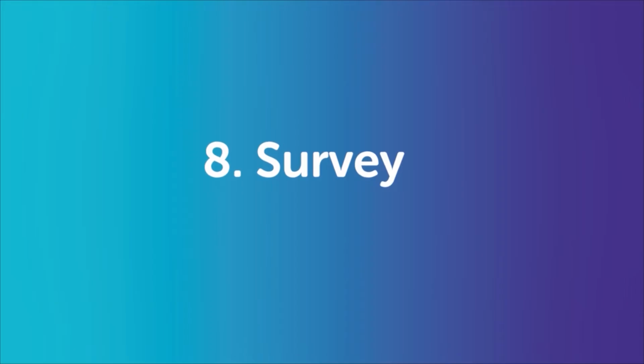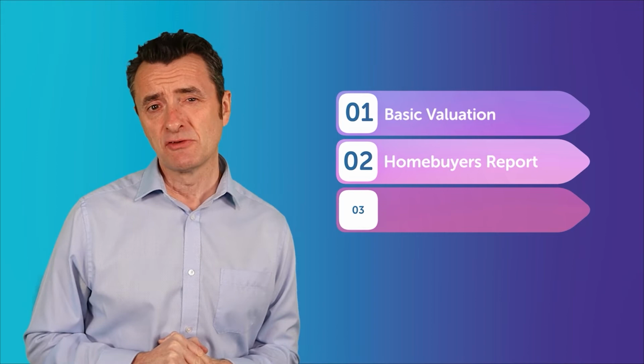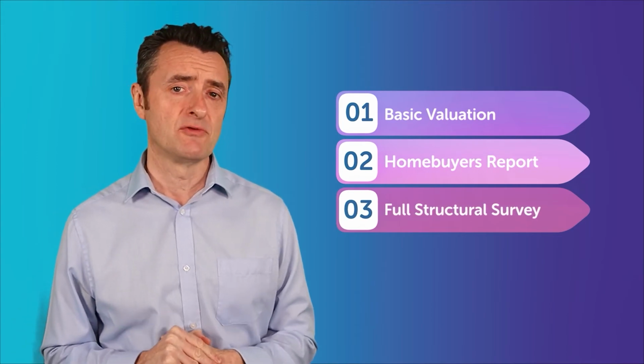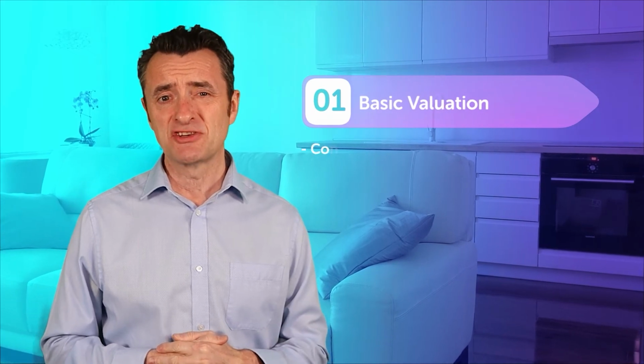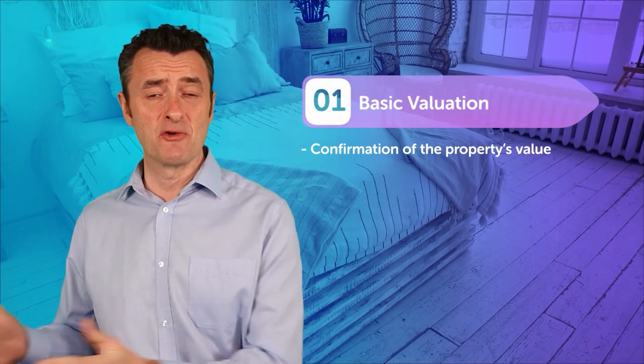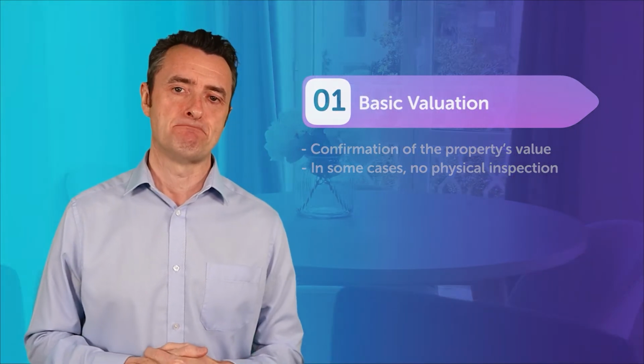At the same time that we submit your formal mortgage application to the lender, you need to choose which survey you want to go for: a level 1 basic valuation, level 2 home buyers report, or level 3 full structural survey. With the level 1 basic valuation, the valuer is just going to say, is the property worth what you're paying for it, yes or no? And actually, someone might not even visit the property to do that assessment.